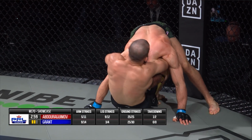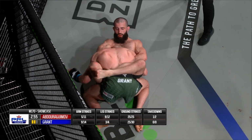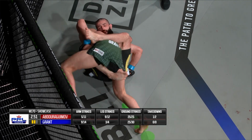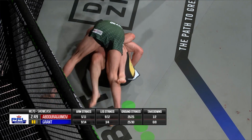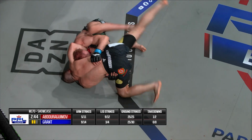He's going for arm and guillotine. Can he finish it? He's got it. Oh, this is tight. Look at the leg across the back. That's what's holding Jack Grant into this position. He's only got one leg, can't control the hips all the way. Trying to move into the mount.